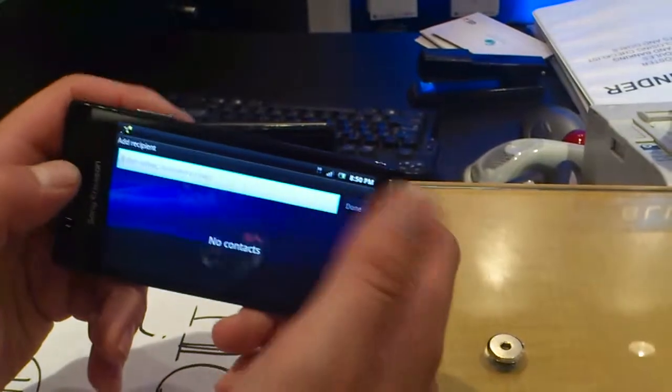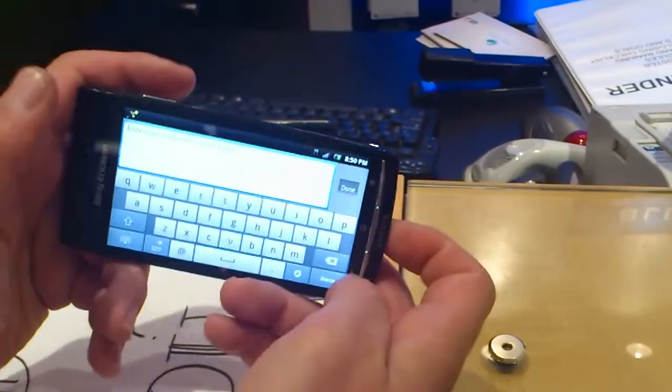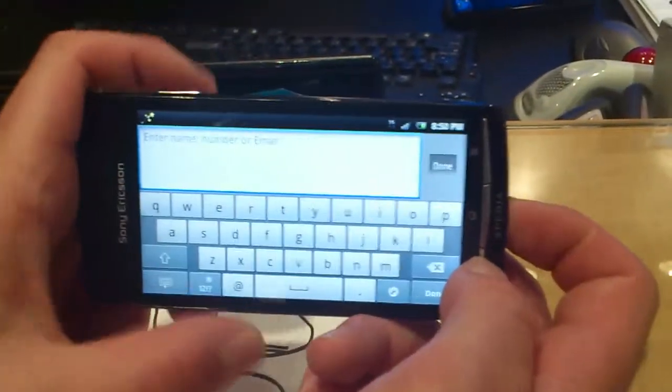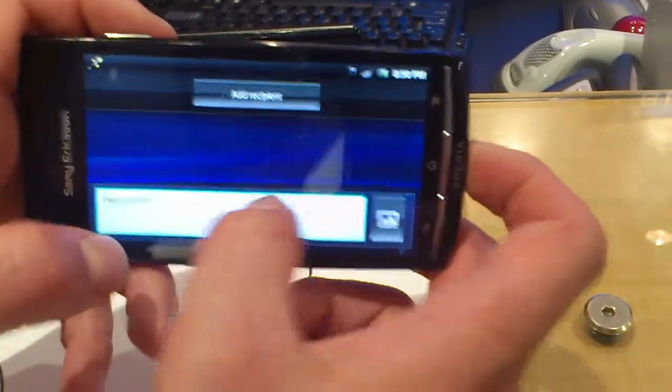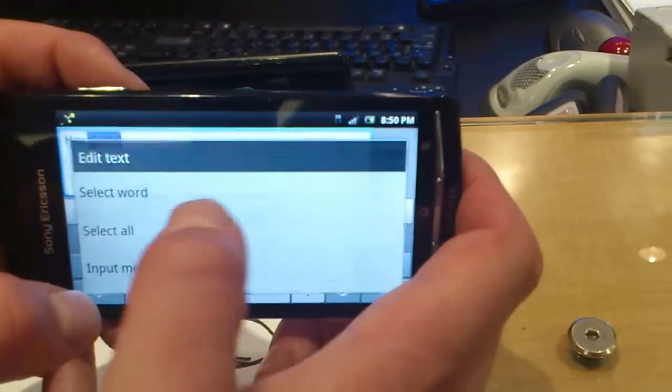So I'm gonna add a receipt, right? Let's just say I enter an email, for example. I'm not actually gonna enter an email, but let's just say I enter my manager's email right here. I send her, hi Glentel, how are you, etc., etc., right? And then let's say I want to select a word right here.